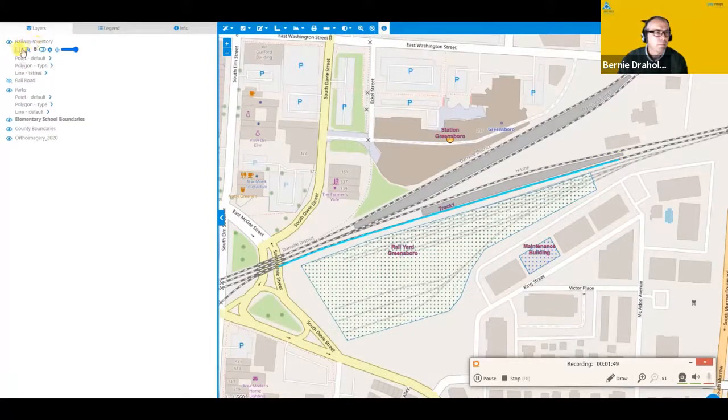If I'm going into the layer settings here, I can see the point is here, and actually what I can do is I'm switching off that layer so it's not visible anymore. So I don't have to do a query to limit what I can see or not see.